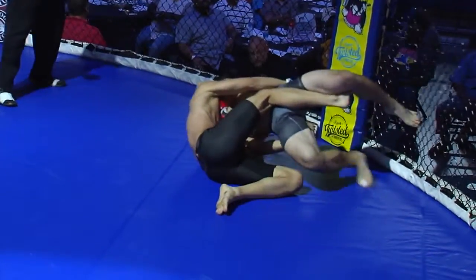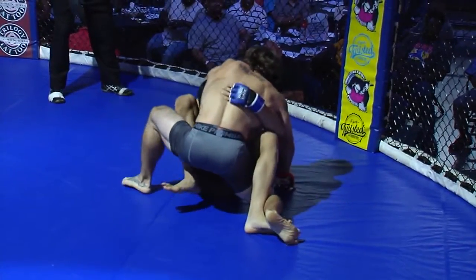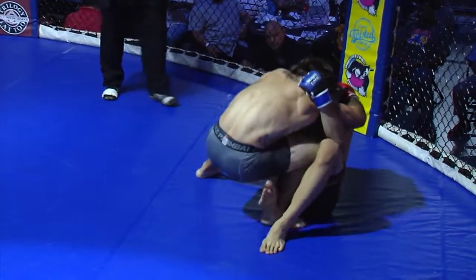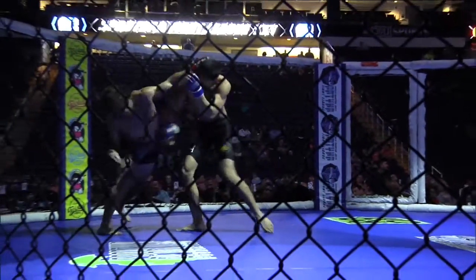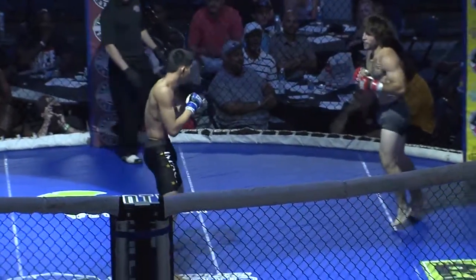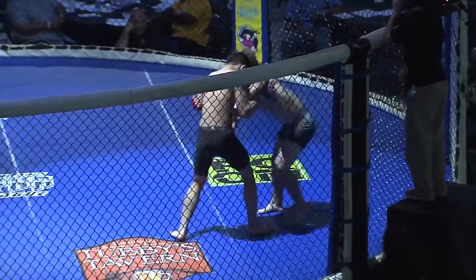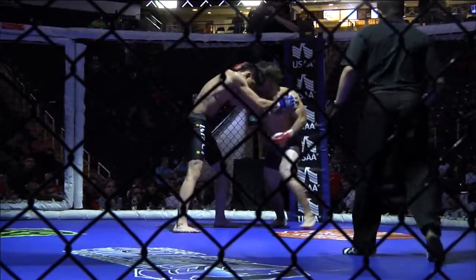Looks like Graham is looking for a submission early on here in the first round. Quintin fighting it off. Quintin looks to be out of this bad spot early. Yeah, I tell you, this right here, they're nice and close, good jiu-jitsu. Nice kick up the middle via Quintin. Beautiful clinch work from Graham on the inside.